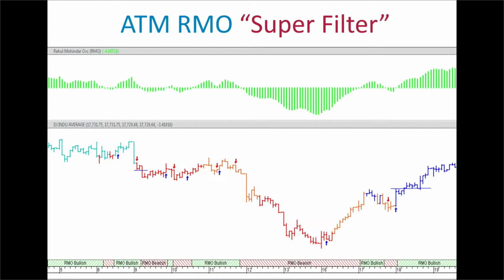So super filter is like a tailor-made suit versus a ready-made that you would buy. It's not like a ready-made doesn't work, but the super filter takes care of a lot of noise, because noise in the market or noise within your signals is tantamount to saying that it is going to cost you at times, right? So let's try and pulse with the market.